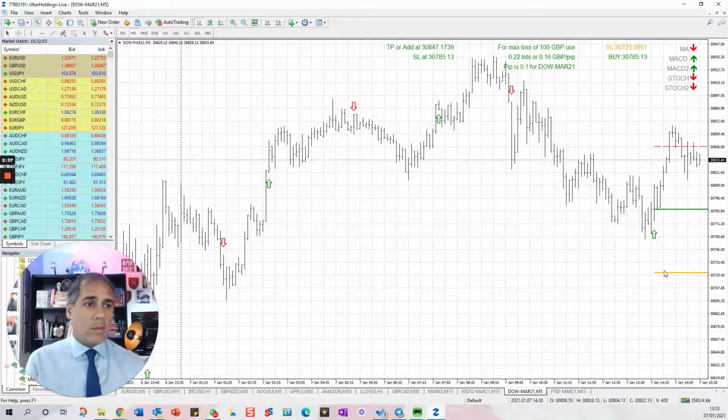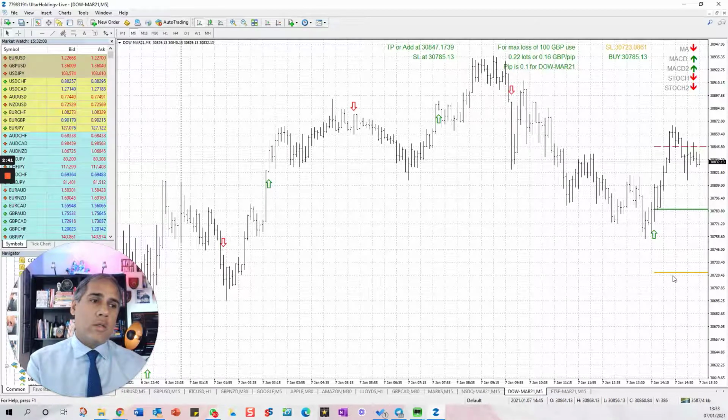Now, some people might put that closer, some might put it further away. The critical factor is, if the market's more volatile, you want your stop loss to be further away. If it's less volatile, you want it to be closer in.